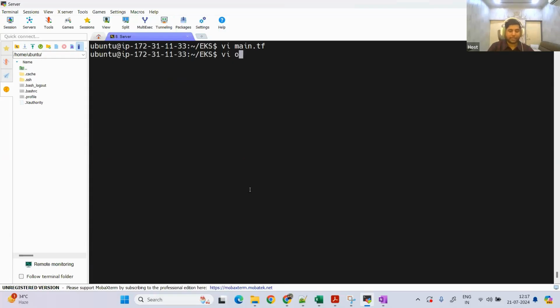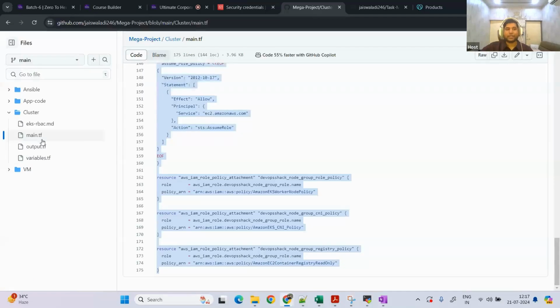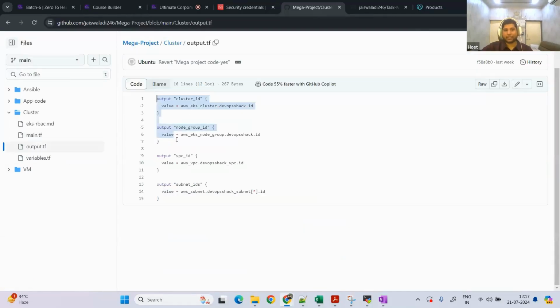The second file we need to create is output.tf. We are creating output.tf because once the resources are created, I want all the information on screen, like cluster ID, node group ID, VPC ID, subnet ID. We should be able to see these things when the resources are created.